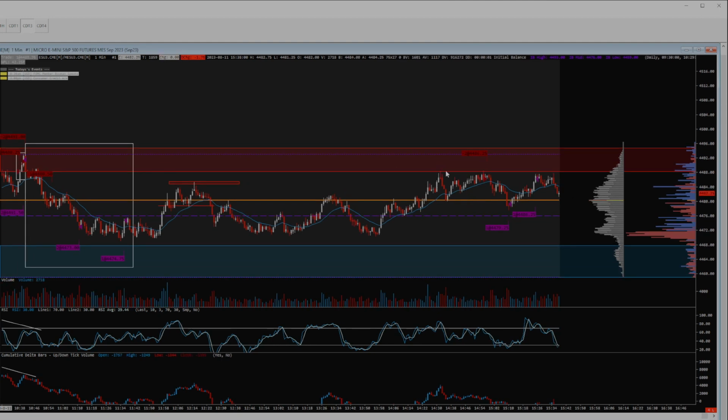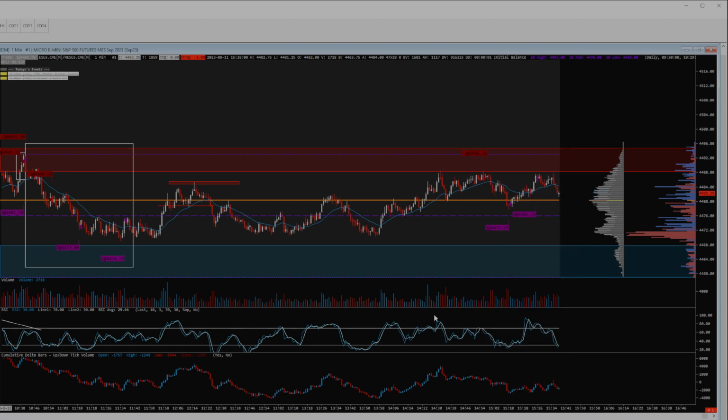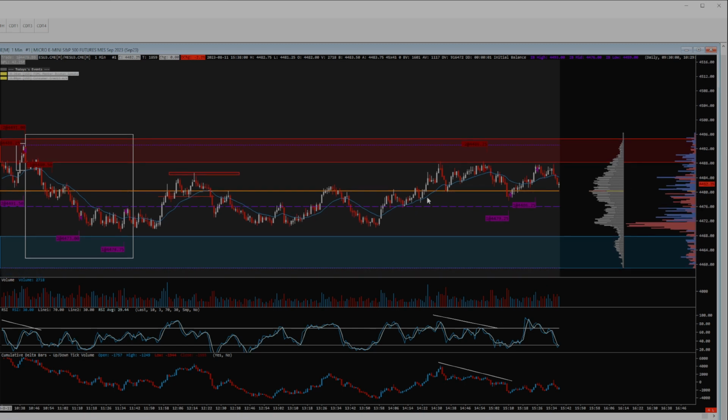So we tested this 1 hour zone again, came back up into it. Again, we see that divergence that I was looking at before. This is one of the main things that I like to look for when I'm entering a trade, this divergence right here. Again, RSI, cumulative delta on the 1 minute. It's even better if you see them on the 5 minute combined with the 1 minute. Then you're really cooking with gas, right? You have that extra confirmation.